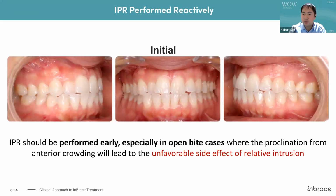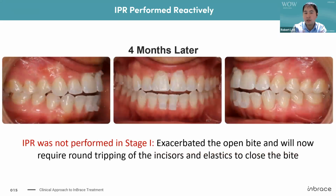We get this question a lot: when do you do the IPR? Because a lot of people are very familiar with aligners, and with aligners, they will say, do this IPR at this stage and at this stage. Our general recommendation is you should just do it during stage 1. You do it earlier on in treatment, generally because it helps unravel the crowding if you have any crowding. And also because with open bite tendency cases, you're going to get proclination and relative intrusion, and that could tend to an opening of the bite.